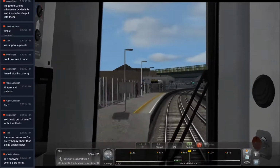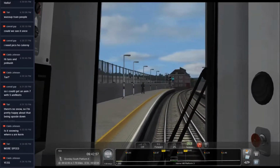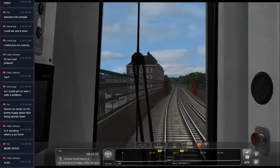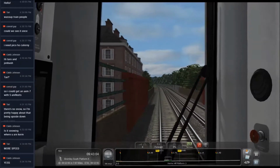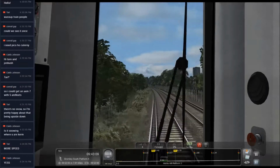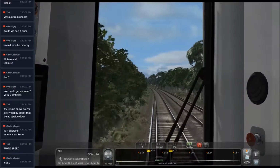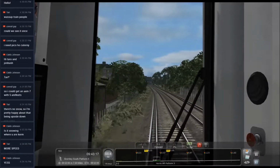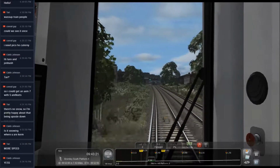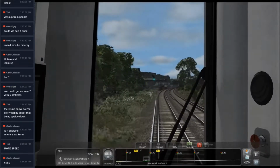Lots of dividing lines here. AWS says ding. It is snowing. More speed and power. Full power, at least until we get to that 45-mile-an-hour marker. Why are our windshield wipers on? Let's turn those off. Nobody wants windshield wipers. It is sunny today, at least in Train Simulator. AWS, because we have a 45 coming up. Let's slow down for that 45.